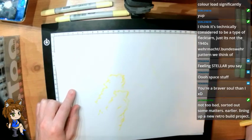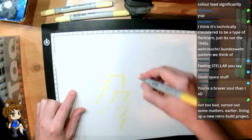And, no, hold on. Mouse, work, damn you. Oop, not too far. Let's put the bit I'm looking at right behind the tripod.